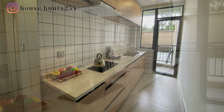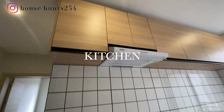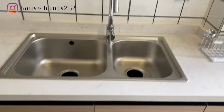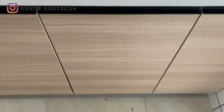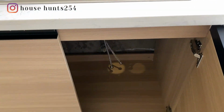Quickly you walk in, on your right we have this gorgeous looking open kitchen. I totally love the fact that it comes fitted with some amazing appliances such as a gas hob as well as a ventilation hood. It also comes with a double sink, which is always a plus, and a lot of cabinetry. I totally love the kitchen countertops, which are made out of marble. Let's just have a look at it.